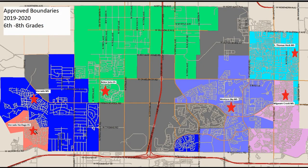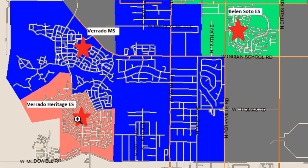So we'll go to the boundary map, and you'll see this is the area. Now this is kind of hard to tell where all these boundaries are. So I can tell you though that this does verify that that home is within the boundary of Realtor Heritage Elementary School and Middle School. It's a K through 8 school, as I've said before. I still recommend that you want to call the district and give them the address of the property.